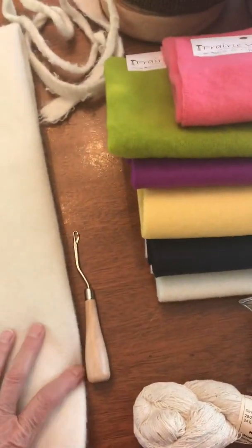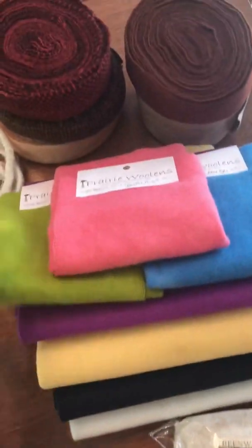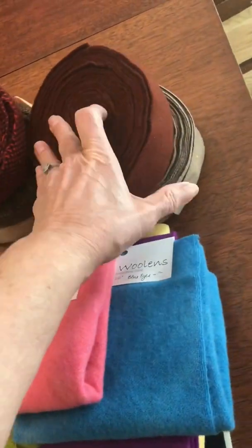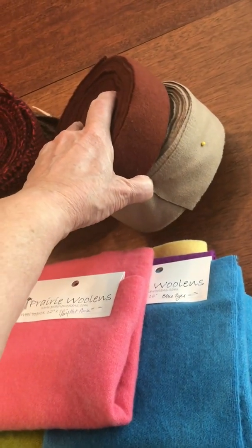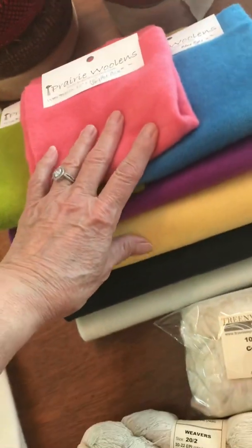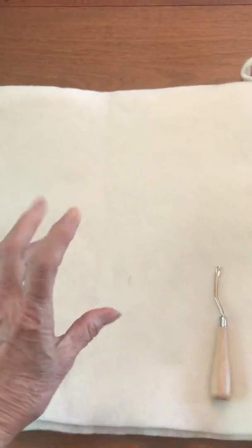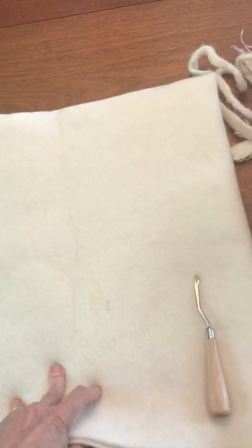Then I'm going to basically rug hook through this with strips. I'll probably experiment with these beige. I hate beige as far as the color. Two colors I really don't care for, beige and periwinkle. Don't know why. All the others I love. And I'm going to cut these into strips and work them in, and I will felt it in the washer and dryer and see how it comes out.